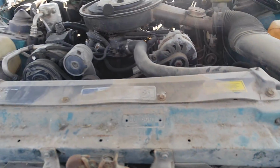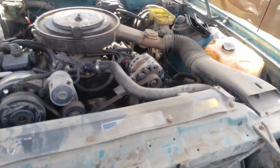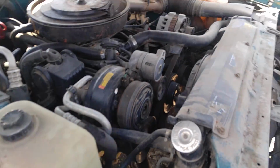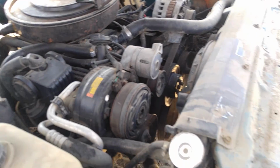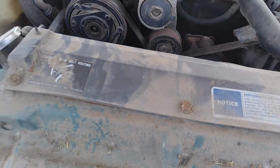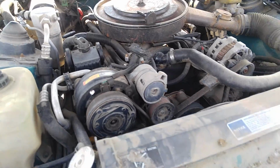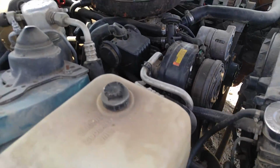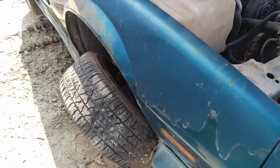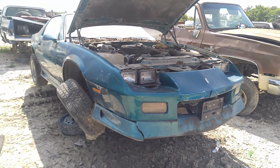Hopefully my phone hasn't died yet. Oh, come on, damn it. Okay. Got a big old honking V8. Most likely, what is it, a 5.0? 305. I'm gonna think that's what it is. Let's see here, it does not. No, it doesn't say it on this one. Anyways, that's what I'm guessing. I'm gonna guess 305. But all there, pretty much all there. Yep, this car just sat for the most part, and then they said, screw it, time to go to the junkyard.